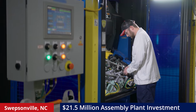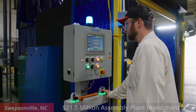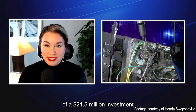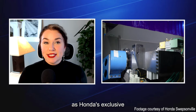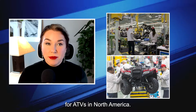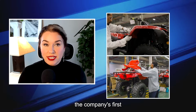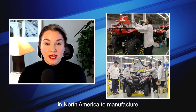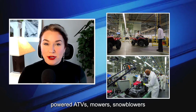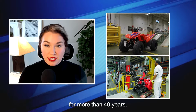Honda has opened new welding and painting lines at its assembly plant in Swepsonville, North Carolina. The improvements are part of a $21.5 million investment that will establish the plant as Honda's exclusive manufacturing facility for ATVs in North America. Honda also announced that the plant will be the company's first in North America to manufacture electric ATVs and power equipment. The plant has been making gas-powered ATVs, mowers, snowblowers, and other machines for more than 40 years.